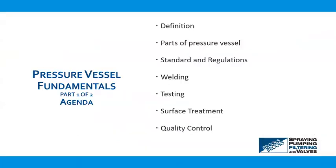So here's a brief overview of what we'll be covering today. First, we'll go over the definition of a pressure vessel, the fundamental parts, the standards and regulations that govern the design and manufacturing of pressure vessels, the welding component, the testing component, the surface treatment aspect, and then finally, the quality control. And then, as Anita had mentioned, we'll have a question period available as well.